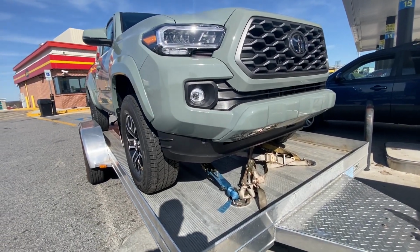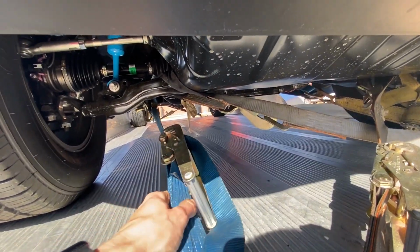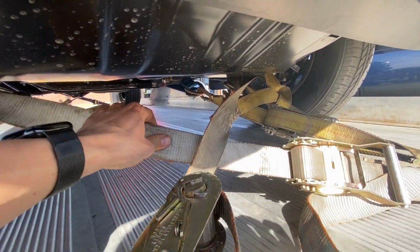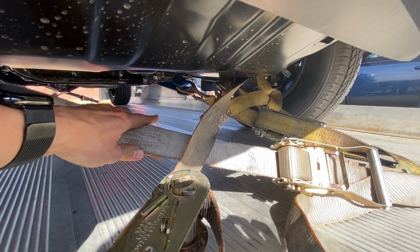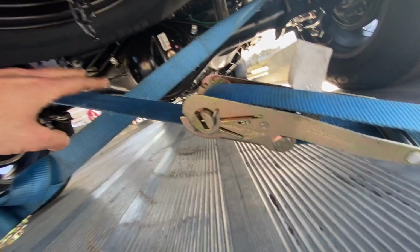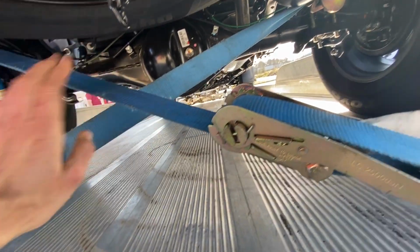Gas stop number 2, filling up the truck. Let's see how many gallons we got. Let's go ahead and check the straps. I'll crank down a little bit on that one, a little bit loose. This one's got a little looseness to it as well. That one's pretty tight. So when I put this camera down, I'll go ahead and tighten those 2 straps up. Let's go check the back ones. That one could probably use to be tightened up.